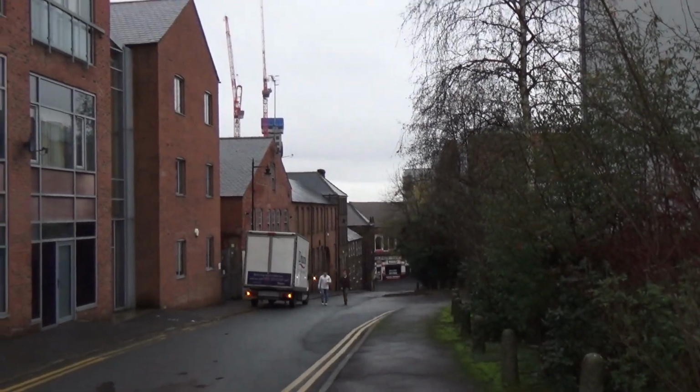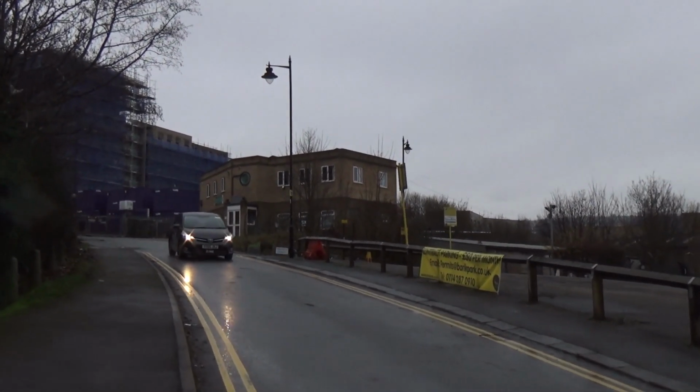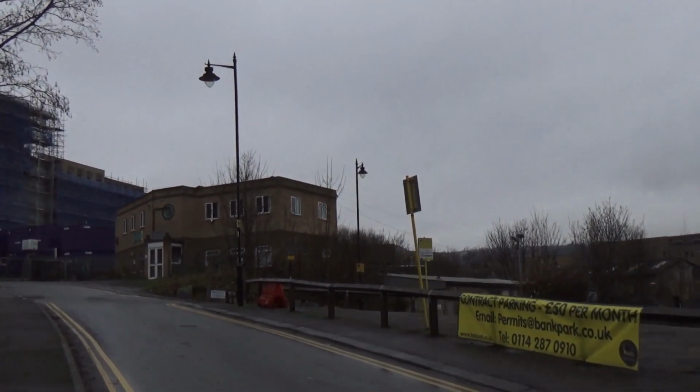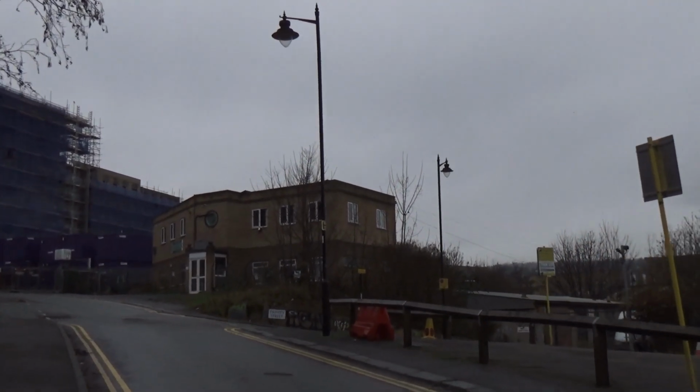Taking you back down to West Bar. I just want to capture this moment because this isn't going to last much longer, and most of this is gone anyway. It's certainly not being used, I don't think, a lot of it now.